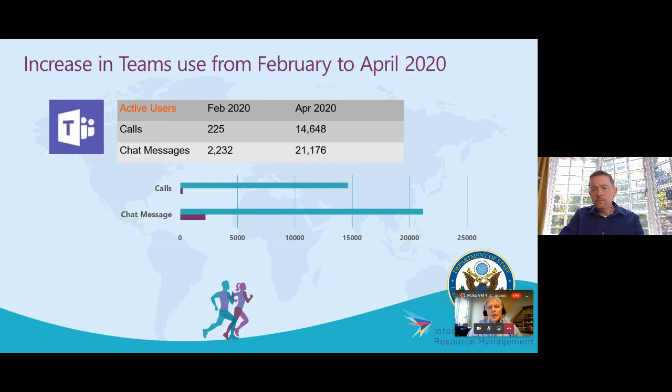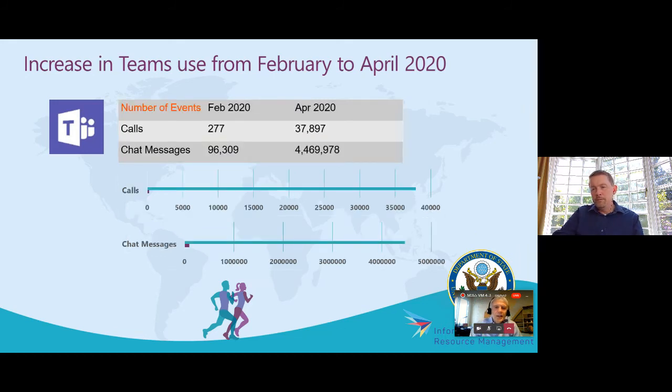And what really allowed us to do that, on this slide, we've had the graphs, but we actually put up the numbers because I think they're so impressive as far as what happened. This is the number of people who were using calls or chat messages on our department instance. In February 2020, there were 225 people who actually used calls, compared to April, where you can see there were over 14,600 who did calls. For chat messages, there were a few more people chatting at the time, just a little over 2,000 in February. That jumped up to over 21,000 in April. So you can see the scale up.